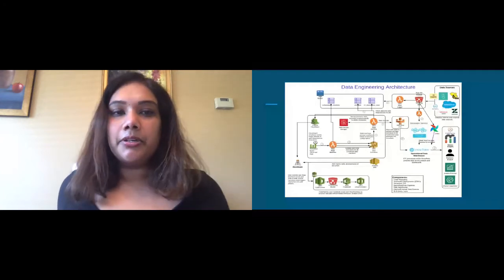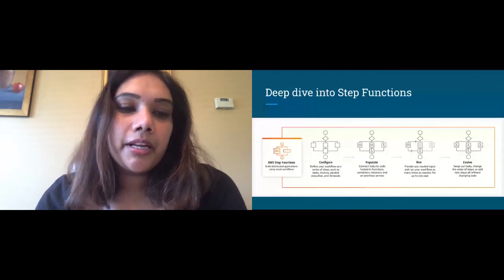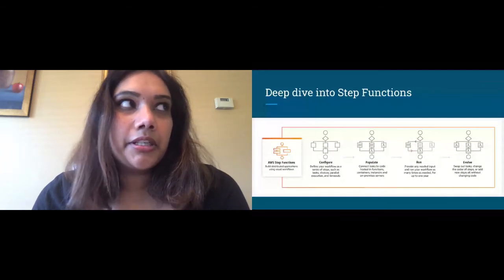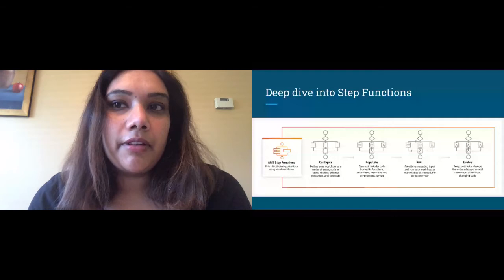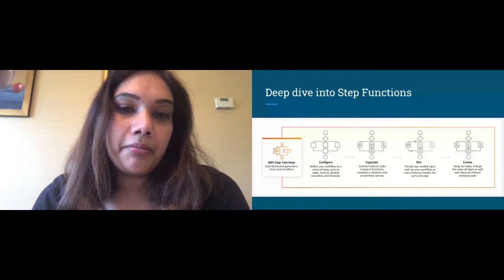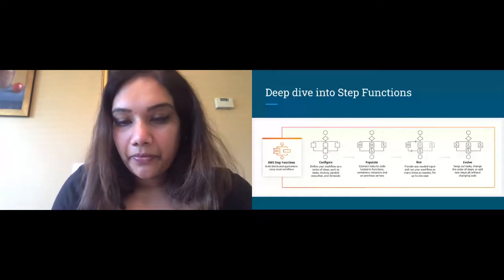And I'm going to take a deeper dive into Step Functions. AWS Step Functions are nothing but a managed ETL process from Amazon, and you can think of it as states and tasks. Your states are the ones that will contain a particular state of a given event, and tasks are what actually do the work. These are your EC2 machines, your Lambdas. These can be PySpark, data frames, or anything that'll crunch your data.